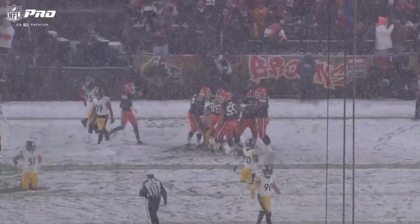To this point, the Steelers had only managed 6 points and had 2 failures on downs, giving the ball back, 1 fumble lost, and they had a missed field goal. So it just wasn't their night to that point, and it looked like maybe it wasn't going to be their night.